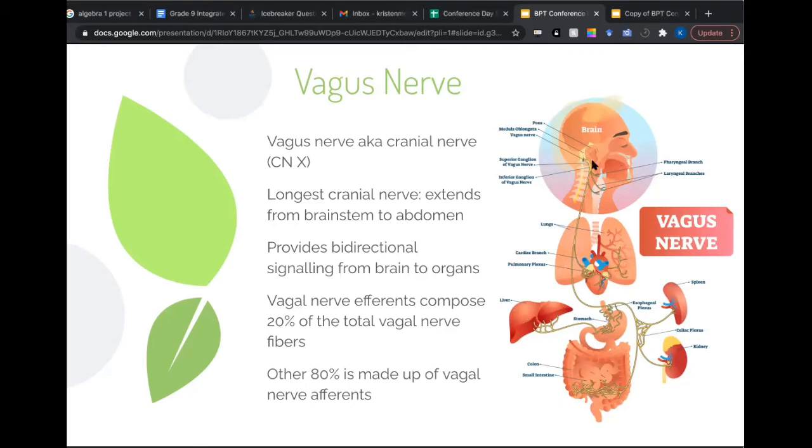It starts at the back of the brain and then extends into the neck and to a bunch of different organs. The vagus nerve provides bidirectional signaling from the brain to the organs of the digestive and cardiovascular system, as well as innervating the laryngeal and pharyngeal muscles of the neck.